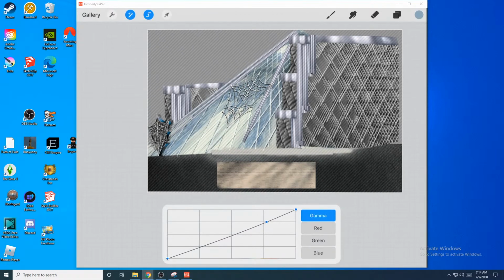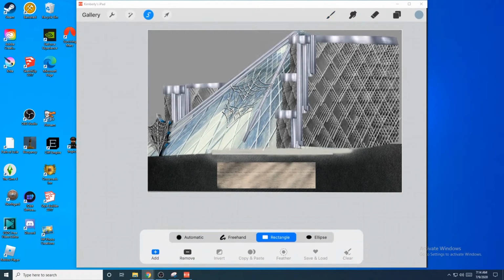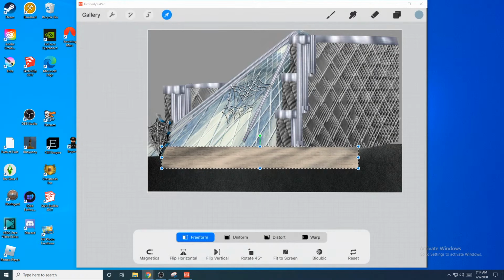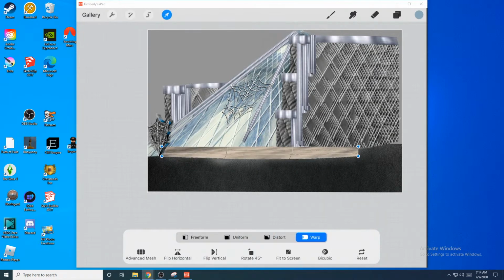Freeform it. Just kind of warp it out a bit. May as well extend it. I don't care if I don't see the texture itself. I just want to give it that idea that there'll be something here, Captain. Okay, that doesn't suck.